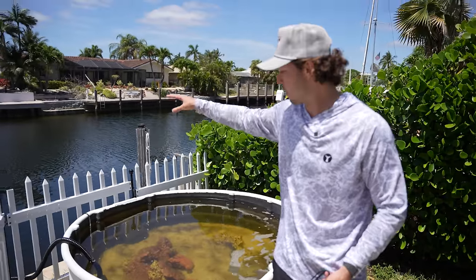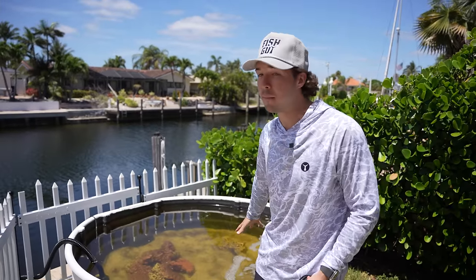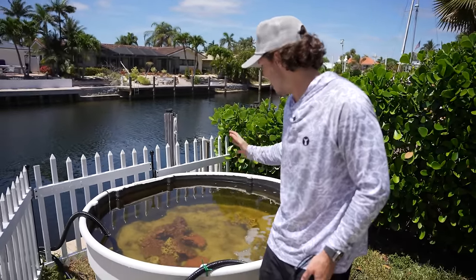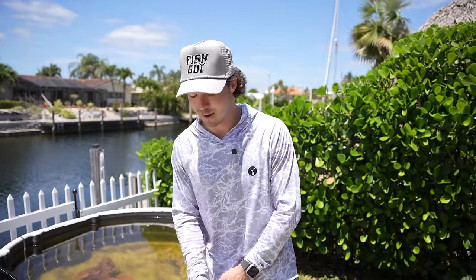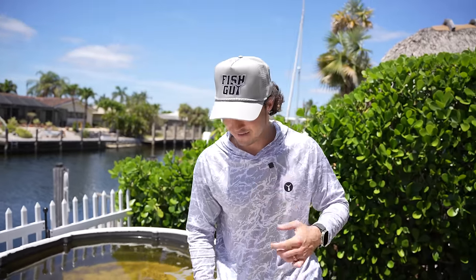I'm kind of pissed because this whole week, the water in the canal was so clear. The water in the pond was so crystal clear. And now it's yellow. But that's fine. It's our native pond. Once again, this isn't meant to be pretty. This is meant to have all the native fish we could possibly put in this pond. So let's get these needles in the pond.